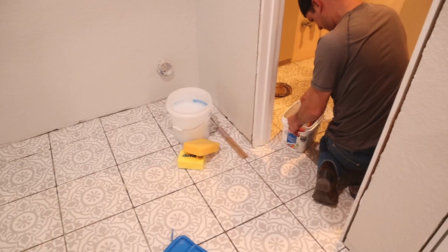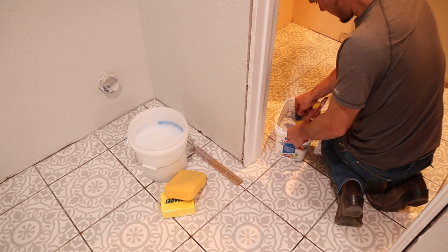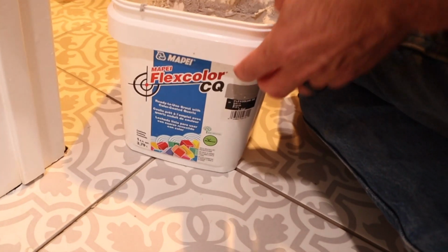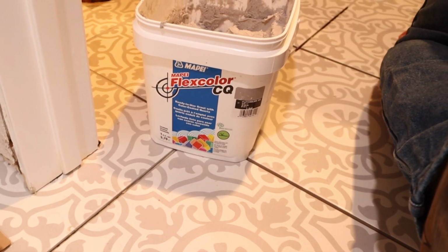Okay, it's the next morning now. Jalen's going along and pulling up all the spacers before he grouts. He's putting the grout down now, and the grout color that we picked out matches the tiles perfectly. I don't think we could have got it any more perfect than that. What's this kind of grout called? Flex color. Yeah, we got it at Floor and Decor. We got all the tiles at Floor and Decor and everything that we needed.